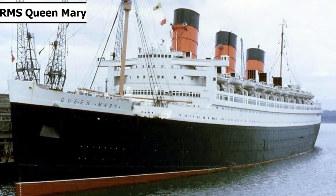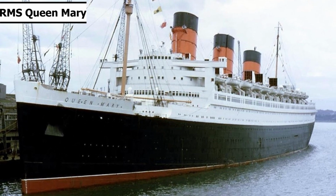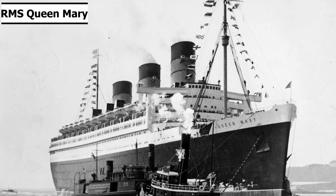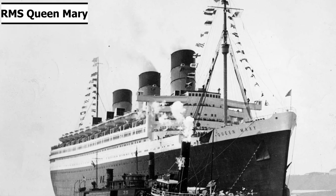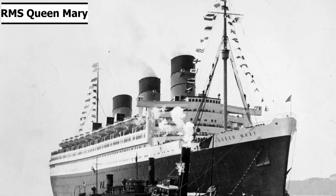After World War II, Queen Mary was converted back to passenger service and resumed her transatlantic crossings in 1947. After a long and remarkable passenger career, she was retired in 1967, and since 1971, she's been moored at Long Beach, California as a floating hotel, museum ship, convention center, and tourist attraction.